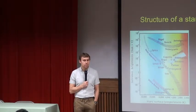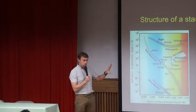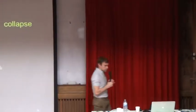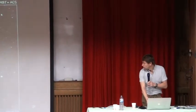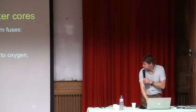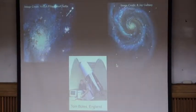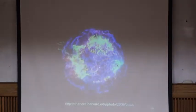Hi Professor, I want to ask, what will happen to the material in this super star after the explosion? So, if you look at it, you think of those pictures of the supernova remnant. I'll show you the picture of Cassiopeia A. So, your question is, what happens to this gas?